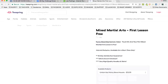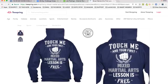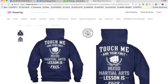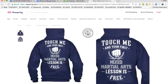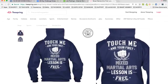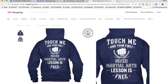Like let's look at this shirt here. Touch me, and your first mixed martial arts lesson is free, right? So it's kind of like a fun thing that somebody can wear and be proud of. You can target people in mixed martial arts. What you're looking at in this design is basically a slogan or a quote, like a saying, or a funny quote. It's a joke. It's a slogan. It's words. Touch me, and your first mixed martial arts lesson is free.